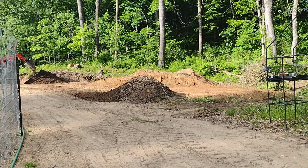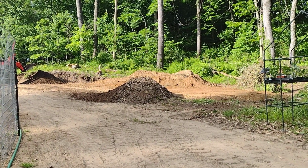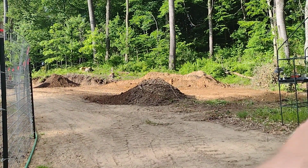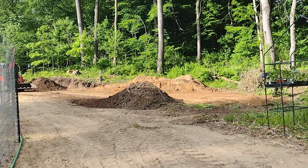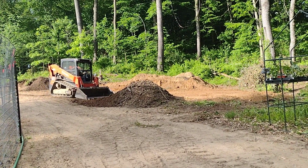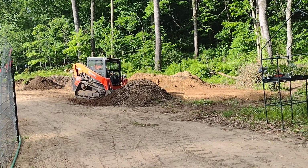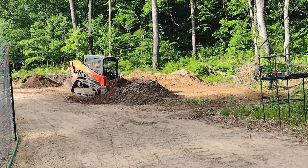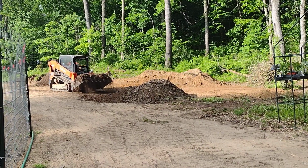Now he's moving the topsoil out of the way so he can get this pretty level, because he's trying to get it even with the driveway, because there was a dip here. So he's trying to fill that in. So this is all the topsoil that my husband pulled off that I'll be using in the above ground garden beds.